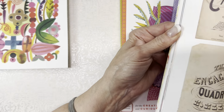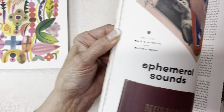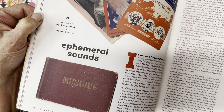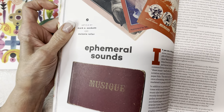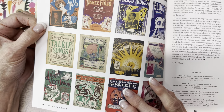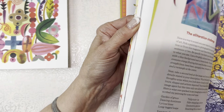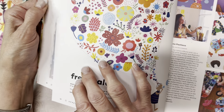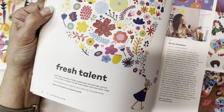Okay, so what are we doing here? These are, well, we love the look of old sheet music, don't we? Ephemeral sounds. So basically, the very sort of thing that we're interested in is featured here with some of these. Some of the design, because of course all of those covers have been designed. Paper dolls.